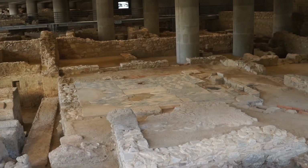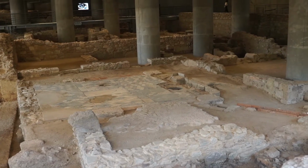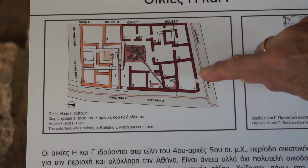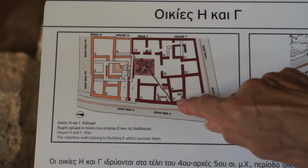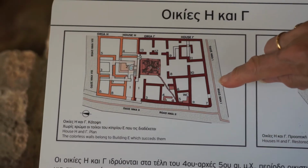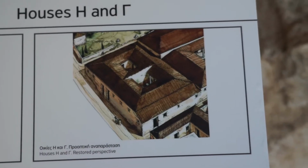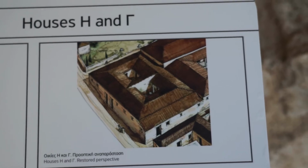This is a middle class area, a nice courtyard and a well, which we can just see there in the middle. This room here was probably a workshop because it's got its own toilet, and the owner of this bigger house would probably rent this out. You can see the courtyard in the middle there where it's open, and all the buildings around it.